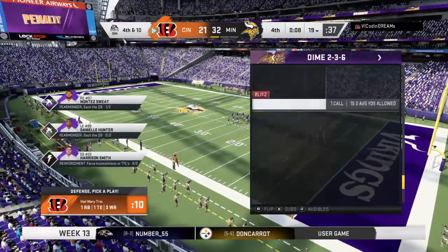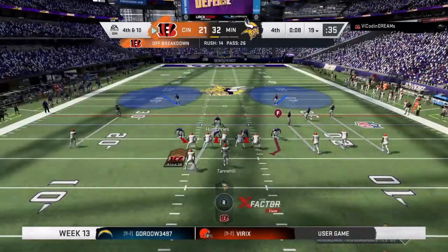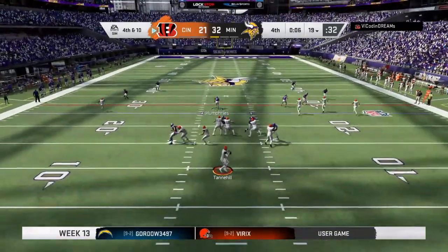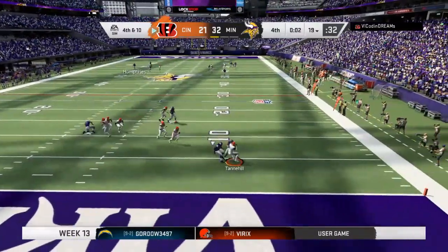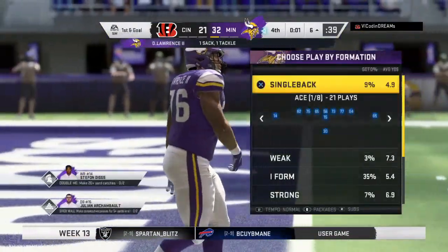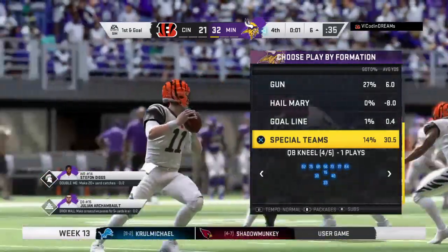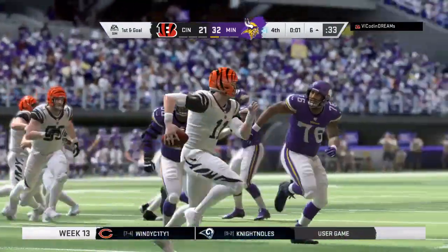Now that's smart football right there. You don't even have to really spend a lot of time considering it. Just know that you're probably going to get the ball back. Good job declining that penalty. They snap it to Tannehill. Escaping the pressure. And a big loss here as he's taken down. Dexter Lawrence. And that'll be just about all she wrote for this one. Result of the play is a turnover on downs.